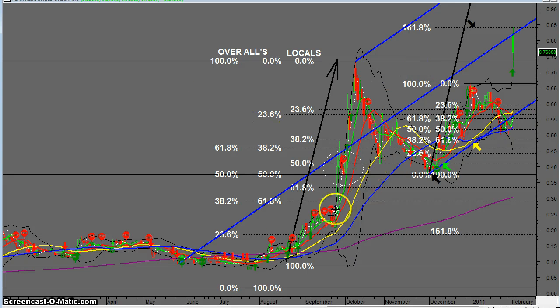Okay, I've also put an Andrews pitchfork on the chart. And as we can see, that's where it opened, that's where it traded up to. The 161 fib projected, this is a fib projection, okay, for a target. It hit it perfectly, 84 cents. Couldn't have been centimetre perfect, Dennis, is what I'd say. So in my book, what it needs to do now is to break through that blue line. That's the medium line on the pitchfork, and I would expect it to do that.